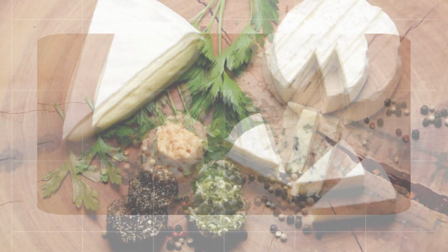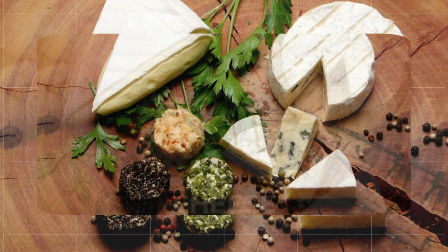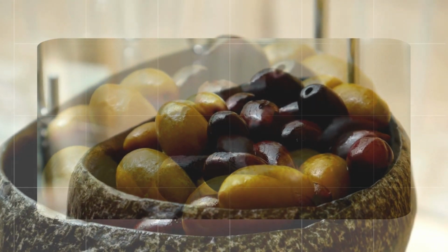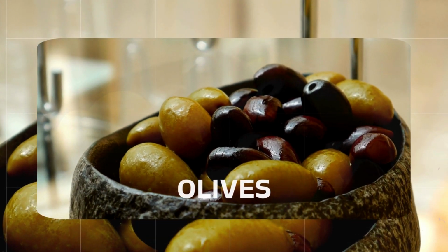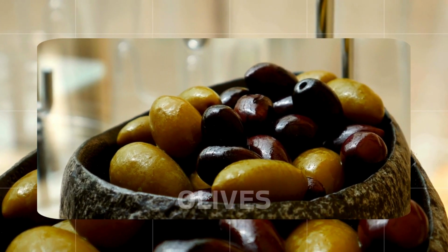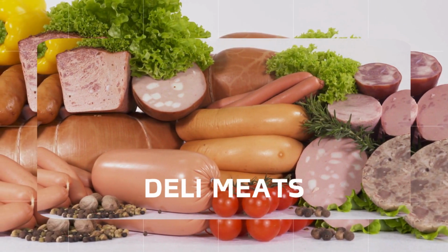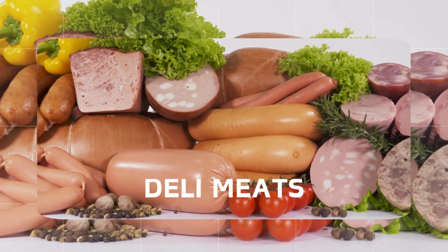Popular pick number 1 is cheese. Any cheese, all the cheese, any variety. As much as you want. Olives are just as popular and nutritious. Next up, at number 3 we have deli meats. From ham to salami to roast beef to smoked chicken, any combination will work.